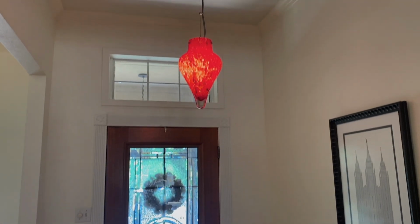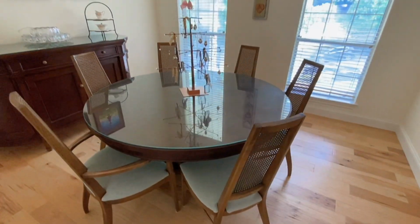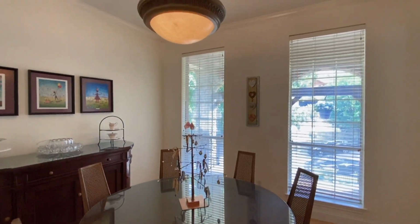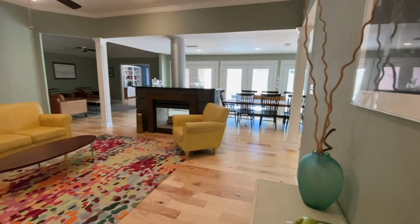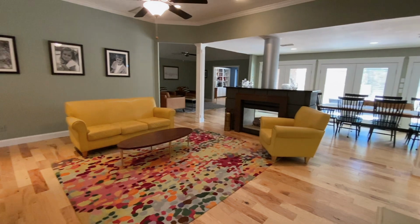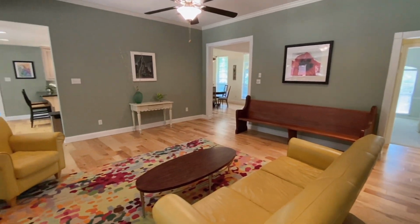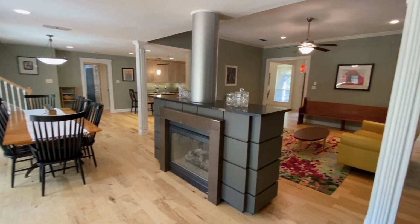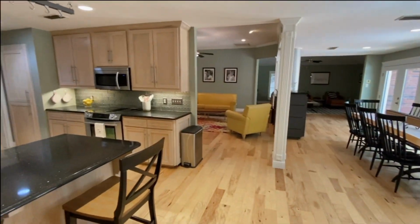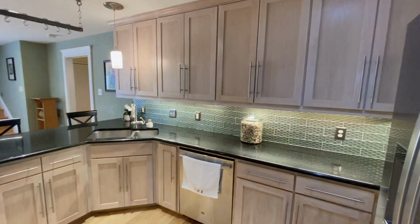We enter into a bright greeting area open to the living room and one of 2 formal dining areas. Next, we move into the central living room with a modern 2-sided fireplace. The room is open to the whole house and it flows into the second dining area, all looking out onto the amazing backyard we'll see later. This all flows right into the kitchen with tons of storage and counter space.